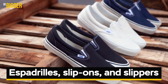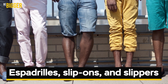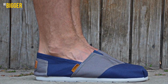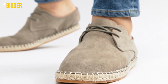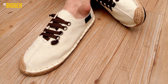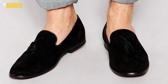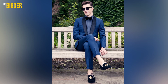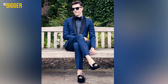Espadrilles, slip-ons and slippers. All these models are similar to home slippers and go well with casual clothes. Espadrilles have a rubberized sole made of jute, and an upper part made of cotton, linen, canvas and sometimes suede. These shoes are available with lacing or without it. Slippers can be recognized by a semi-open top with a typical rounded tab, which follows the reach of the foot. They can be decorated with a pattern or tassel, but not laces.